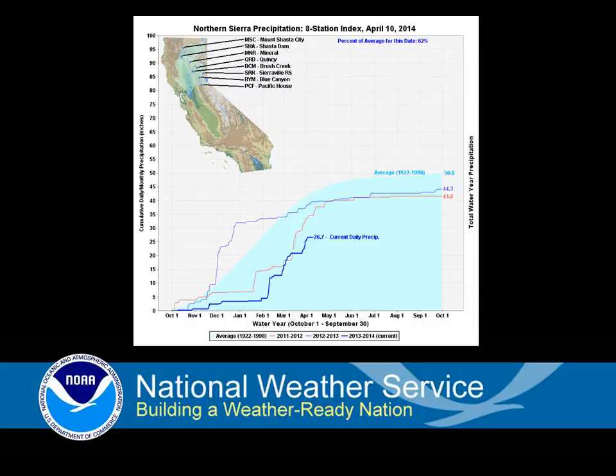Now, this plot shows the 8-station index, which is a long-running index reflecting precipitation in the major water supply producing region of California. The red line shows precipitation during the 2011 to 2012 season, where you can see that it ended up at 41.6 inches. The average precipitation is reflected in the blue shading, and the average is 50 inches per year. The light blue line shows the 2012-2013 season, which also ended up below average at 44.3 inches.